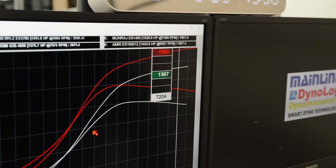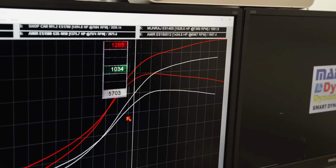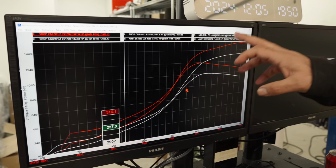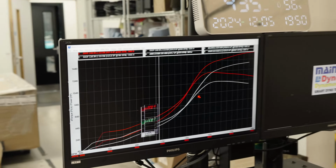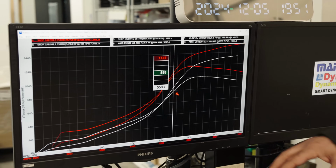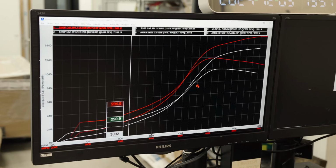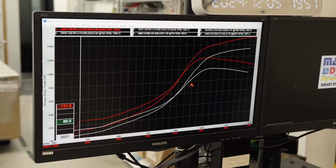It's flowing really well. And this white graph is the setup that this car had when it was running the 2.6 to 200 and the 8.7 quarter mile. And you can see the improvement. So just imagine how that is going to be on the road. And again, that's only at 2.6 bar this was. So when it's all the way up to 3 bar, then it's gonna be savage.